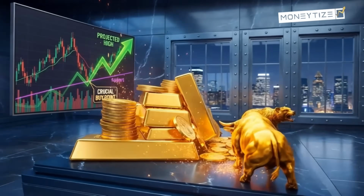So before you touch gold this week, let me show you the level I'm watching to buy, the one signal that has to fire first, and the exact line where I admit I'm wrong. Let's go.